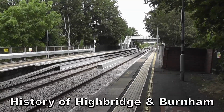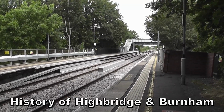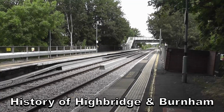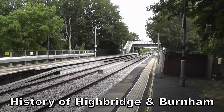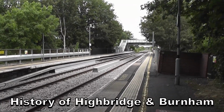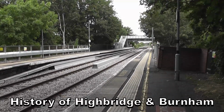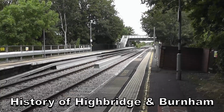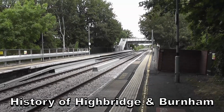Now during this time, it was the junction with the Somerset and Dorset Joint Railway from Glastonbury, giving the station a total of 4 platforms, 2 of which were bay platforms on this side. It also had a flat level crossing like Newark Northgate. However, the line to Burnham-on-Sea and to Glastonbury was closed in 1966. It was renamed back to Highbridge in 1974, only to be renamed in 1991 to Highbridge and Burnham.